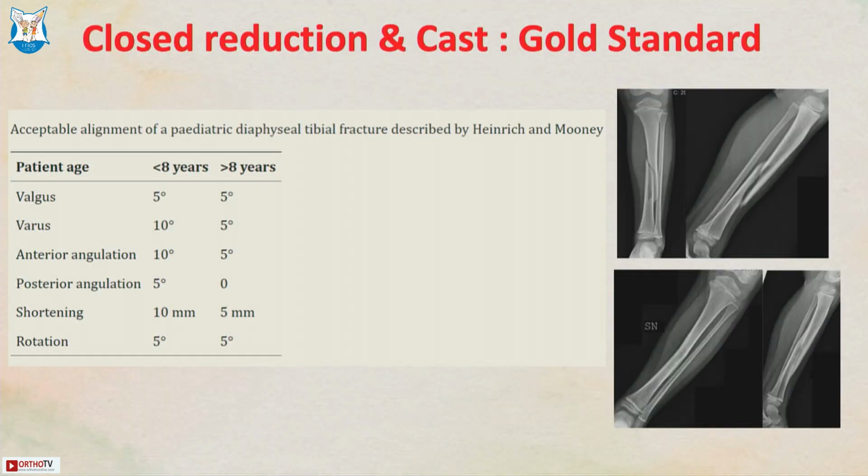So closed reduction and cast still remains the gold standard, but you must know that for this to be successful you have to achieve an acceptable reduction. So these acceptability criteria need to be watched for, be aware of, and maintained when you're reducing. So when a child is more than 8 years, you have a very minimal margin. You can accept only about 5 degrees of angulation and almost no posterior angulation.